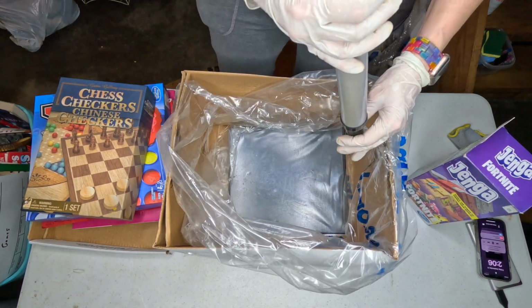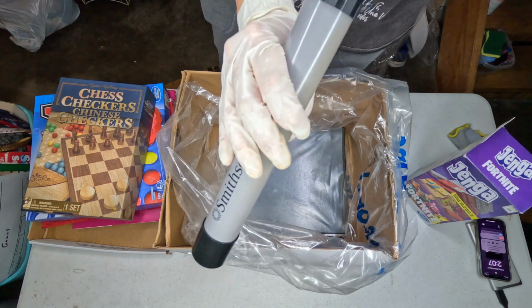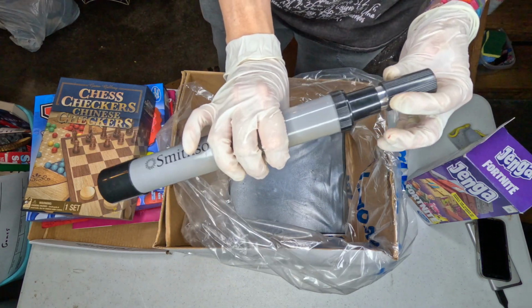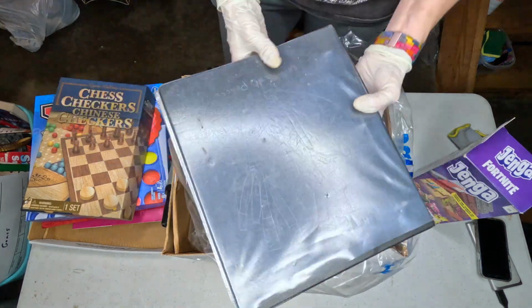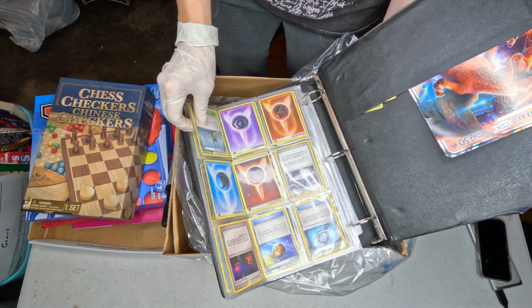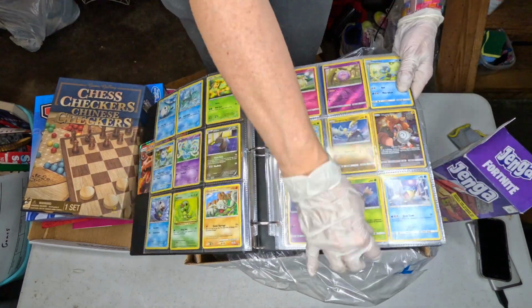What are you? Smithsonian. That's a little telescope. Ahoy. And what's in here? Oh, Pokemon. Sweet. My son's going to be so excited. Let me turn these so they can see better.